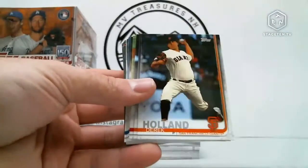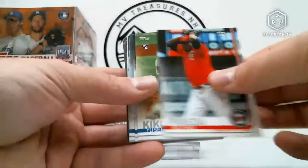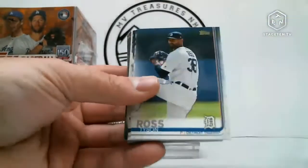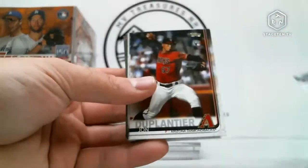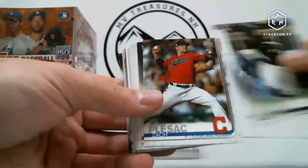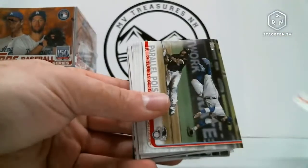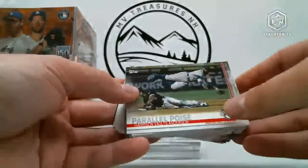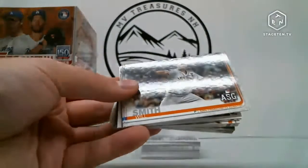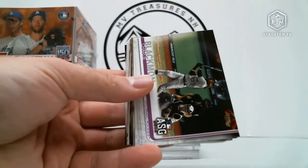Kevin Biggio for the Blue Jays. Mike Yastrzemski for the Giants. Kikuchi, rookie debut for the Mariners. There's a parallel posse between the Tigers and the White Sox. I believe we have two of those. If we do have an odd number of those, we'll random the first one.